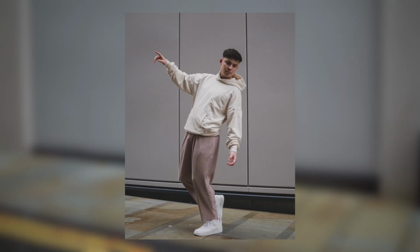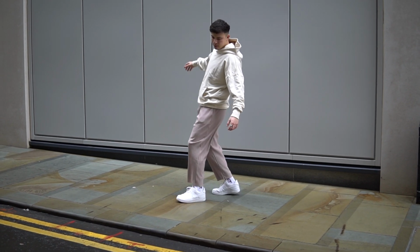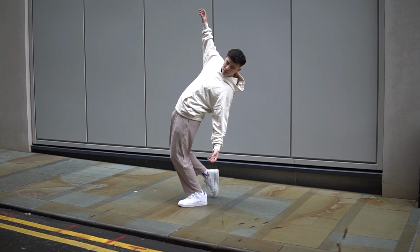And the reason it's called the Matrix is it looks similar to what Morpheus does on the film The Matrix, and I personally think this pose is pretty cool, but I'd advise doing some stretches beforehand because it can hurt your back. So that was my tips and tricks on how to pose for Instagram photos.